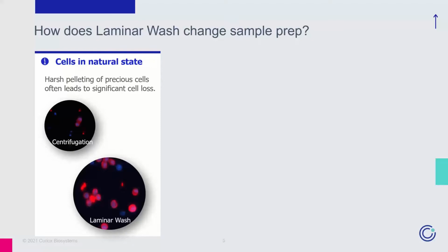with cells that are rare, that are difficult to come by. So we're talking about maybe 50 to 100 cells per sample. And you really see striking differences here. You can see the blue fluorescence is the nuclei, and red is an endogenous biomarker protein on the surface. And so you're looking at the centrifugation image here. These cells don't want to be centrifuged. You can tell, right? They look sickly.